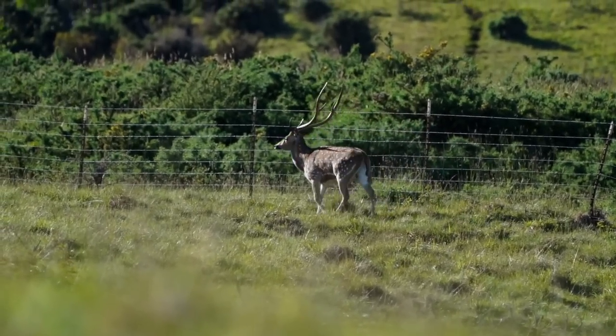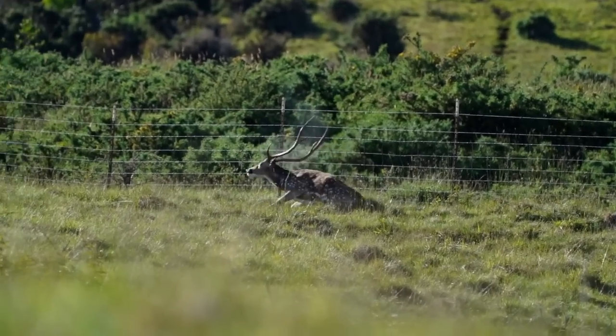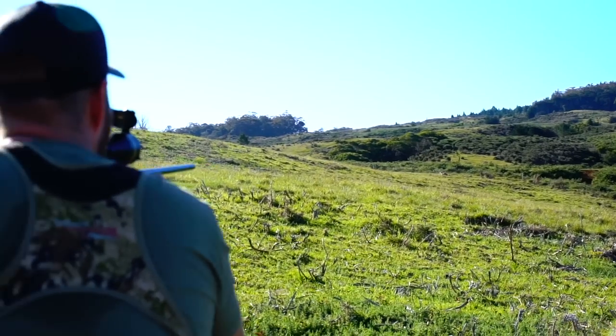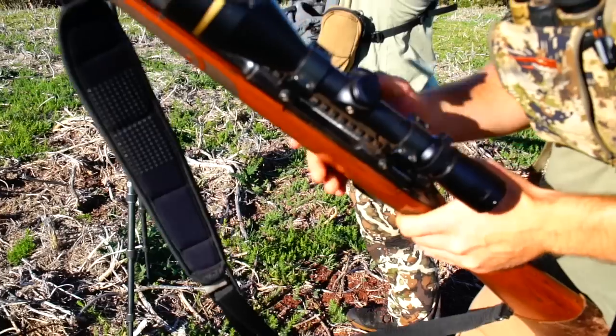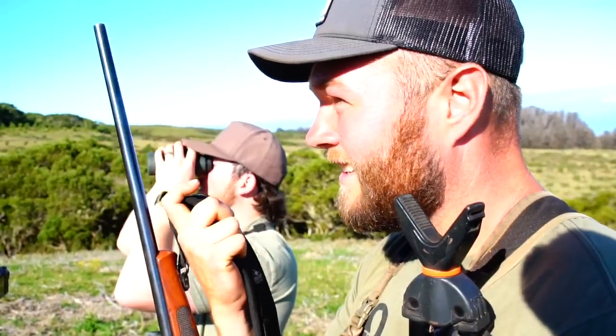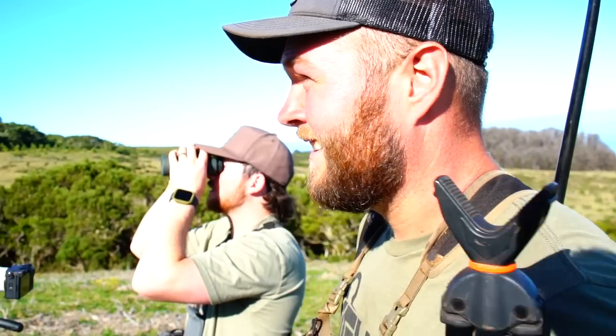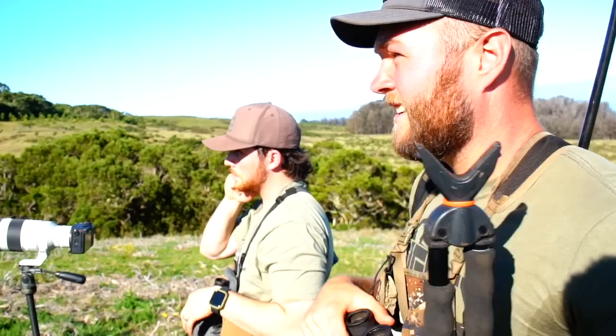Good shot. Nice shot, dude. That's a sweet hard horn buck. Heck yeah. Right here where we killed mine.